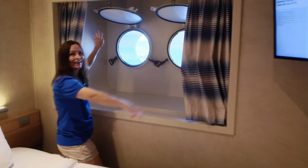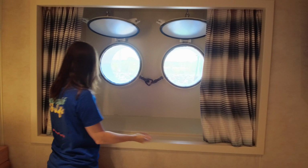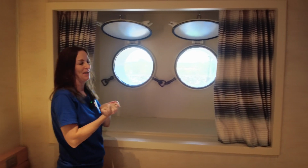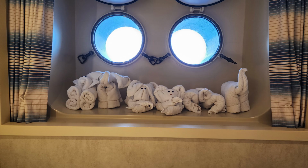And another first time for us, we got a porthole room. So we had 2 portholes in our room. We actually have lights. Most of the time we get an interior room and save money. It's dark. You don't know what time it is. But we enjoyed having these little portholes. They were really, really nice. It was like a little ledge cubby hole almost. I actually fit up in that ledge. By the end of the cruise, I was stacking up all our towel animals in there. It was pretty cool.